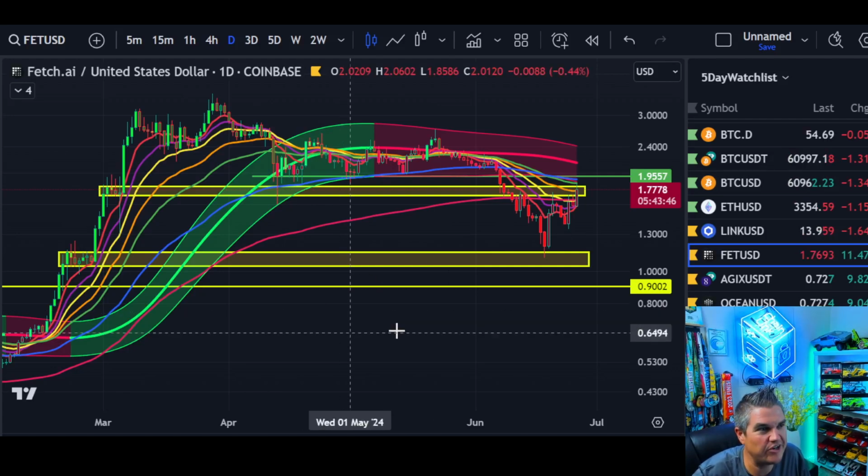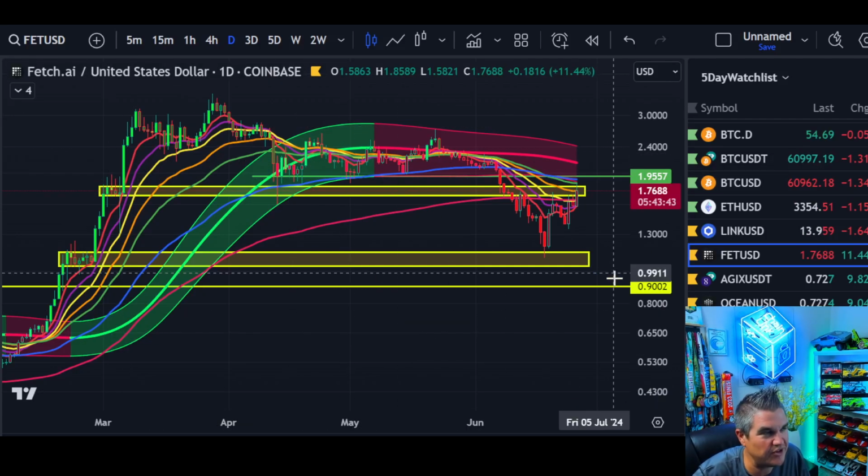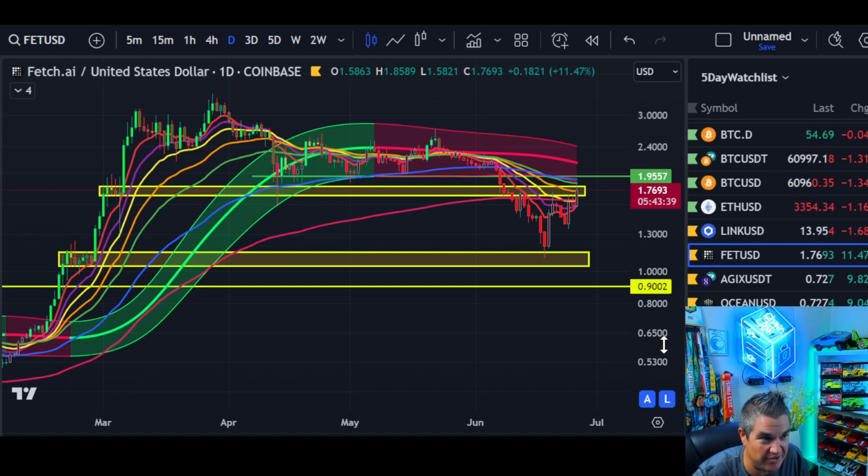Fetch price update. We're going to start off on the daily chart. That's what you see in front of you. Then we'll zoom out to the bigger picture. We have the Gaussian channel on. We're going to look at the weekly time frames, even the macro 2-week time frame.